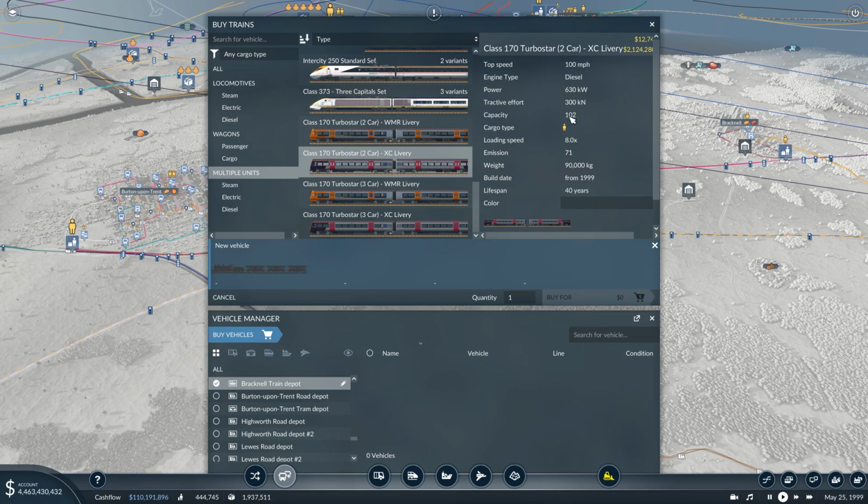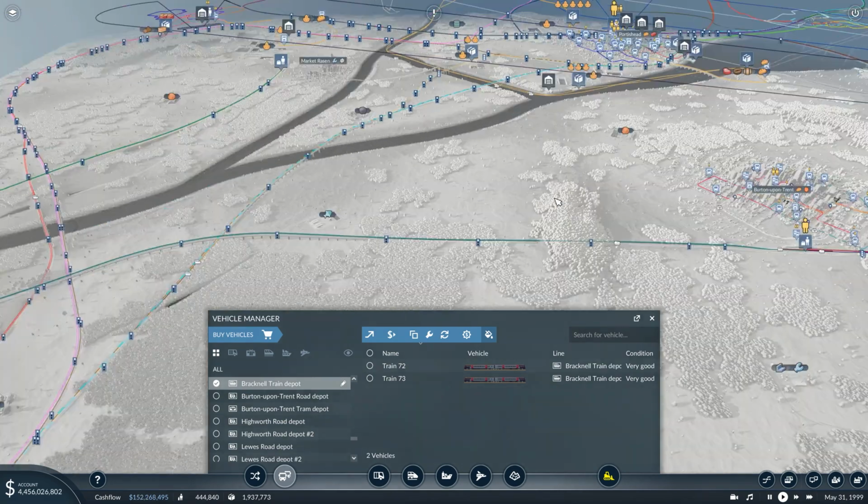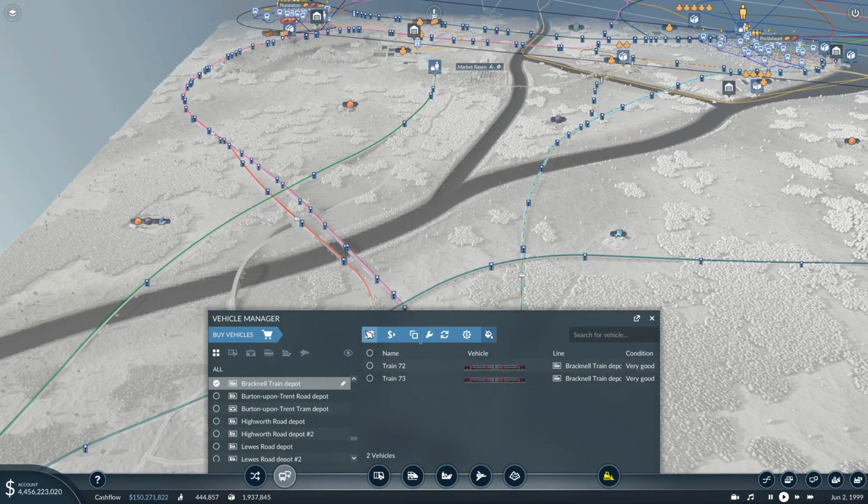That still gives us 102 capacity. How's the speed? Not great, but not the worst. And for a little shuttle service, that's going to be fine. So we'll take 2 of those, please. And then we'll head over here so we can actually see the line that it's going to be operating on.